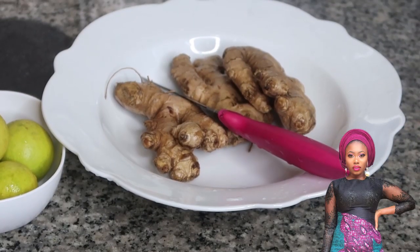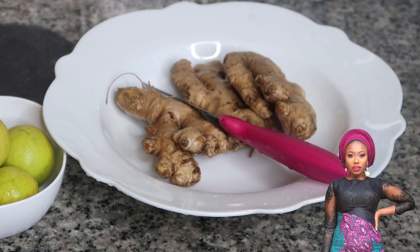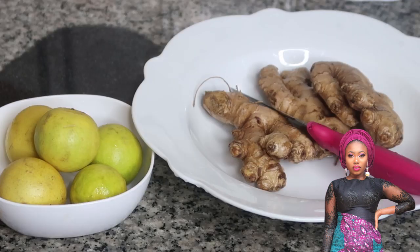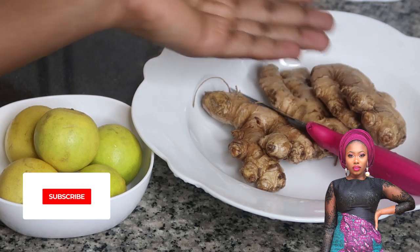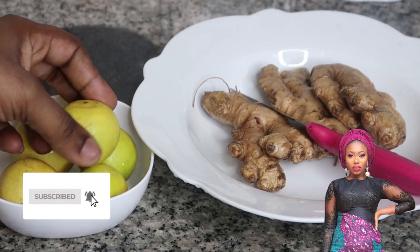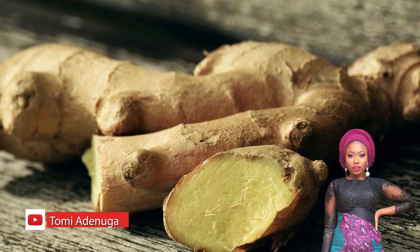I want to give you a quick health tip today. If you drink this combination, trust me, you will not be sick. This is a great immune booster because I'm going to be using the combination of ginger and key lime or lime. Ginger has a lot of health benefits.